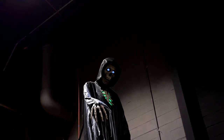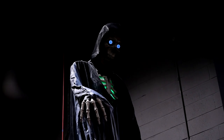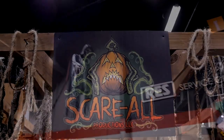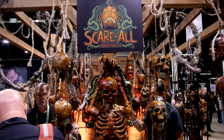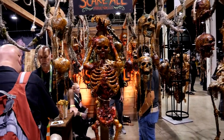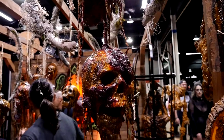Wow. They've got cool eyes. And the chest has a glow in there too, just pretty cool. Oh wow, yeah. There's a Scare All Productions booth. It's some pretty cool looking stuff here. Display. Yeah, that was definitely straight out of a horror movie, especially all the stuff hanging out here. Pretty cool.